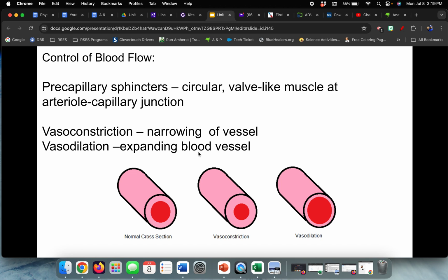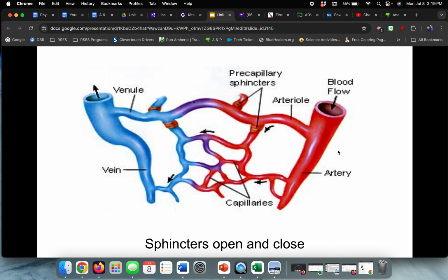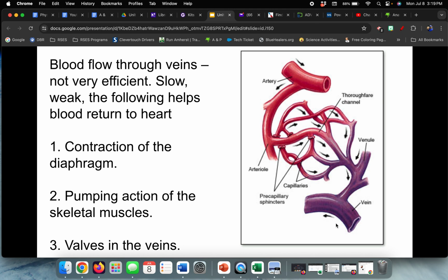And again, it's doing this based on signals it's receiving from the brain of either we need more blood, vasodilation, or less blood right now, vasoconstriction. And they can do that at different parts of the body. One part might be getting vasoconstricted, and one part may be getting vasodilated at the same time. And those sphincters can open and close as well.